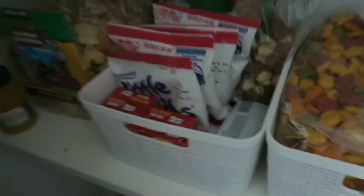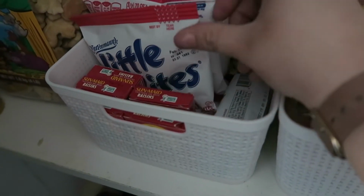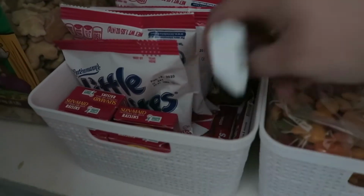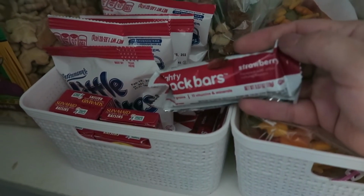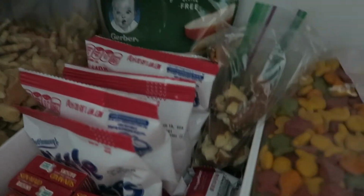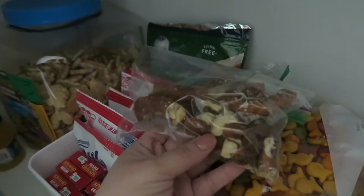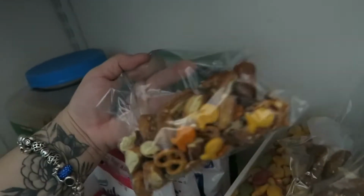And then in the last container I have some raisins right here, these little chocolate chip muffins. I have some little kid chewy bars, so these are snack bars, I think. Yeah, these are the strawberry snack bars. And then her little bag. I like to take snacks in my purse, so these work perfectly to just throw in my bag.